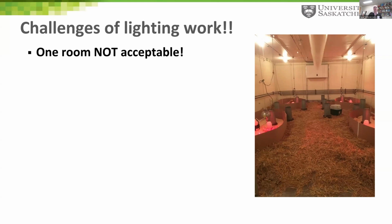And so the use of one room, for example, split by a curtain really doesn't work very well. There could be light leaking, but also sound back and forth. So typically what you need is a research facility that has individual rooms, or the ability to use replicated barns to do this. So that's a challenge, and it just makes it a little tougher to do if you don't have this.